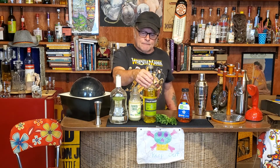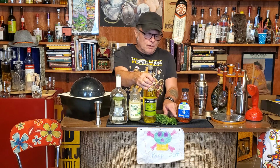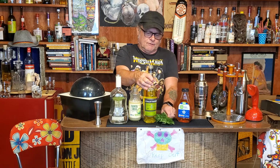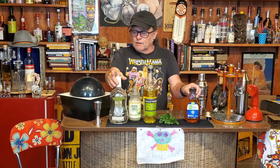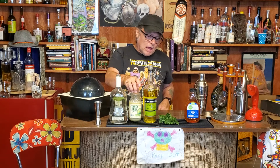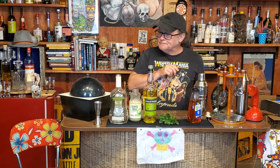And the one that we picked is called Edisons Medicine. And we figured we'd go for this one. Maybe because we have some delicious basil growing out in our garden. So we have our Cachaca, our yellow chartreuse, some lime juice, fresh basil, a little bit of agave.